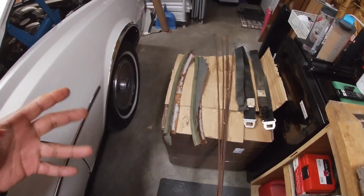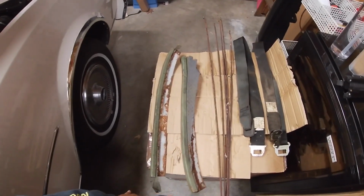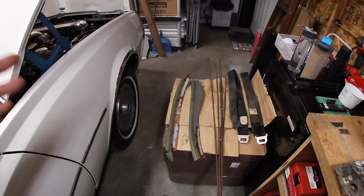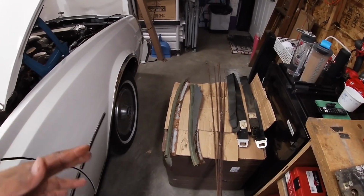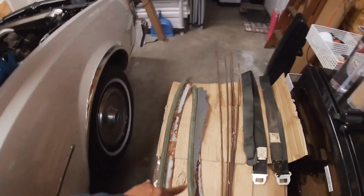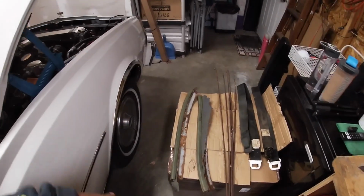So anyways, the ones that I have currently don't have the two front pieces, and I seriously never thought that I would come across another car that had them, and lo and behold, these did. So these are probably the only two pieces I would have been able to use and take anyway, and they're the two pieces that I need.